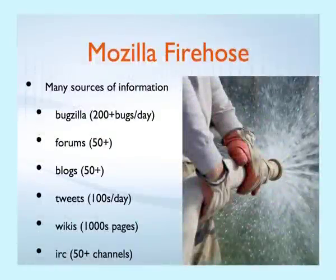So when you first start at Mozilla, you get this kind of chuckled grin and they say, hey, you're going to get hooked up to the Mozilla Firehose. And I have to say, it's very aptly named. There are so many sources of information that change on an hourly basis. And it's up to each person to really judge for themselves what they monitor on a daily or hourly basis. And it's a struggle. People that have been there for years are still constantly challenged by this amount of information that changes.